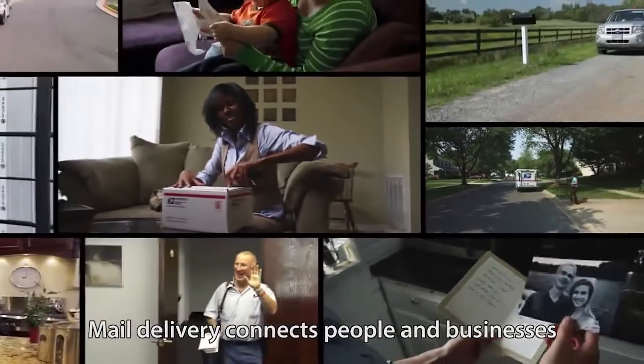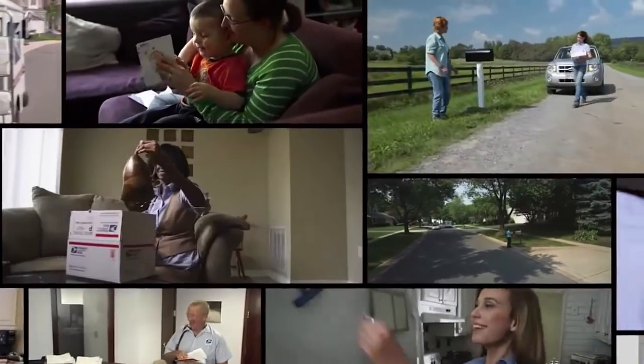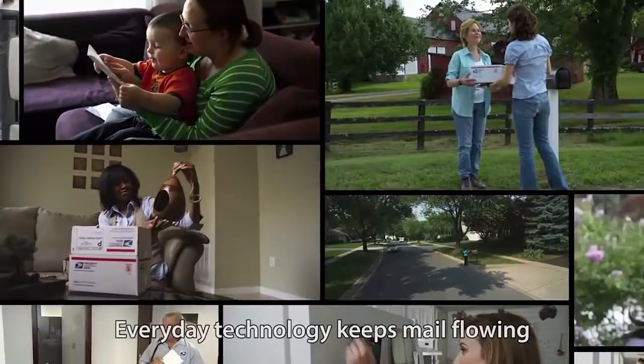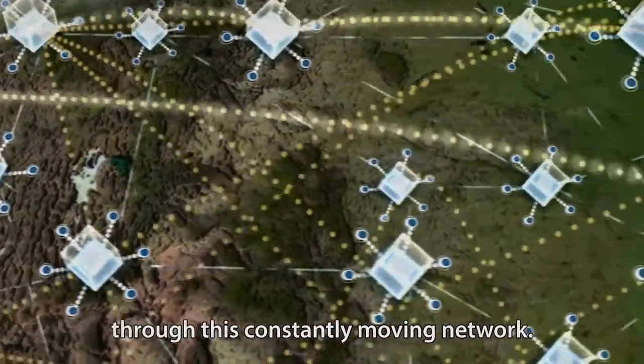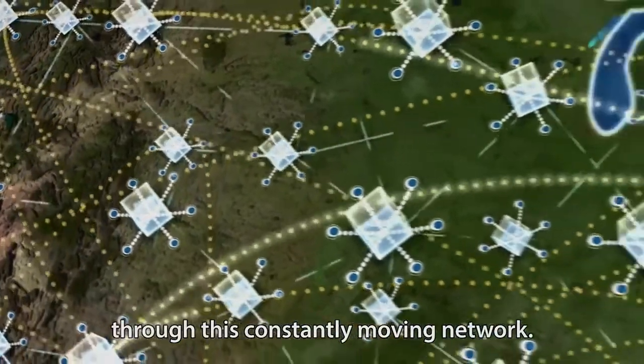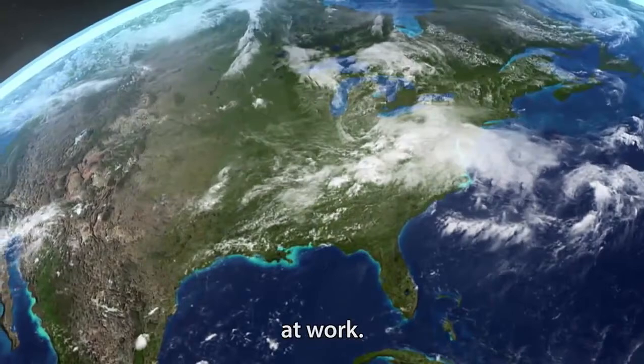Mail delivery connects people and businesses all across the country. Every day, technology keeps mail flowing through this constantly moving network. All systems at work.